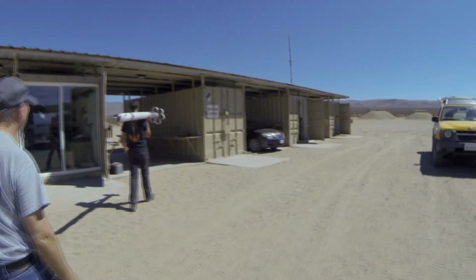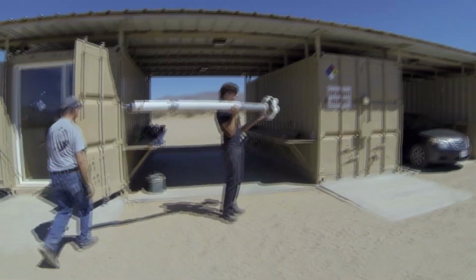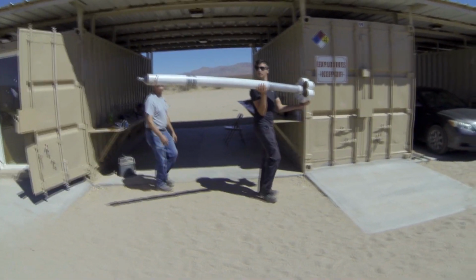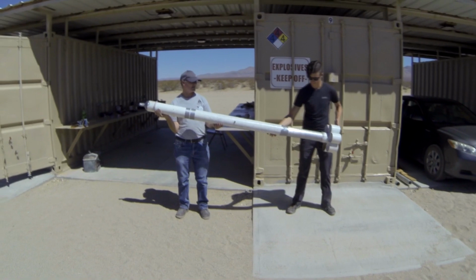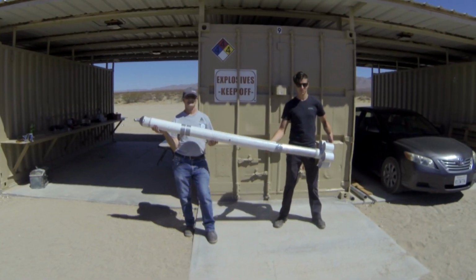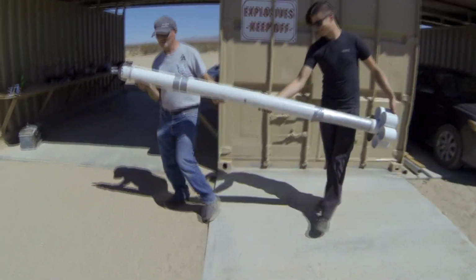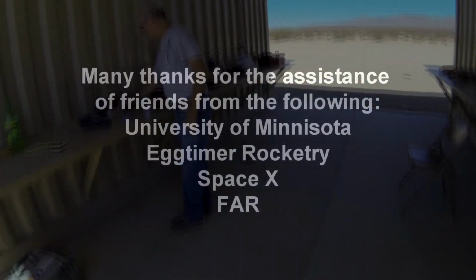Can I get a picture of both of you guys holding a rocket right here? Sure. With the explosive sign. And next to the explosives. Oh, nice. I'll hold the light in. By the fins. A little bit this way. Perfect, right there. Okay. All right, excellent. This is video, so we're done. All right. Thanks for your help, guys. It was fun. Thank you. All right. You got your rocket back.